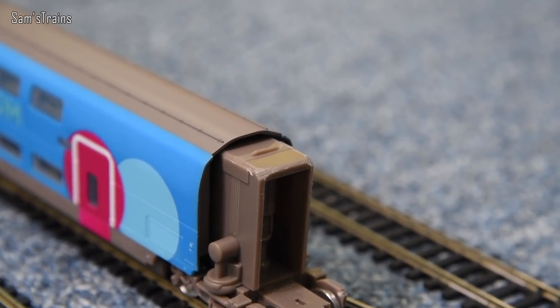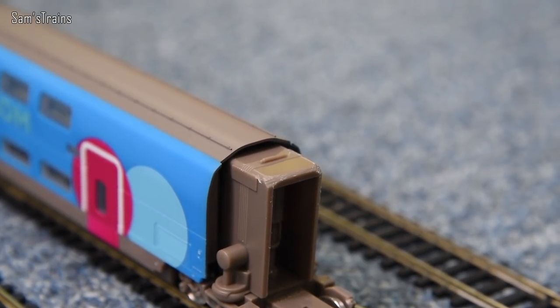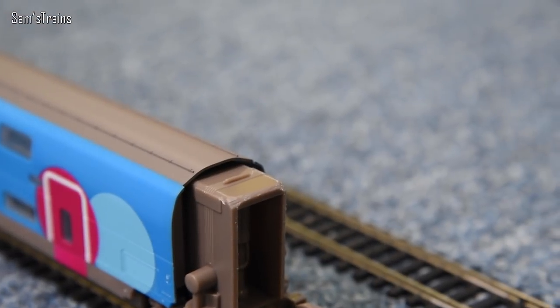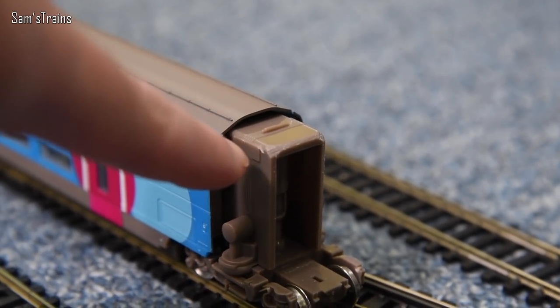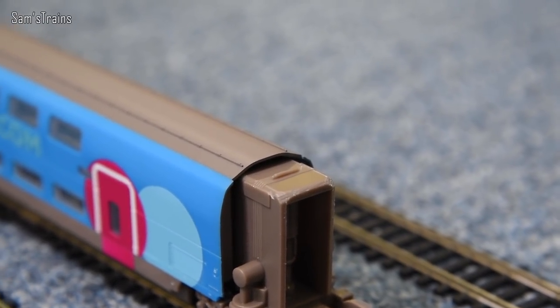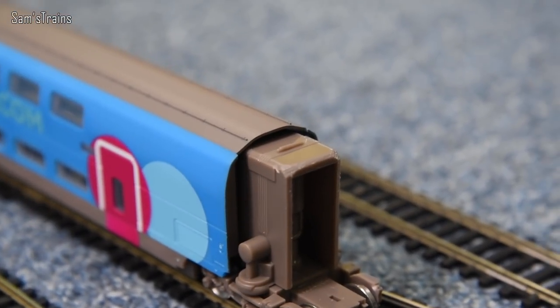Here's another slight issue for you. I was getting the odd derailment. Not every lap, every couple of laps or whatever, the centre car would derail. And it's to do with this column here. The top part here was catching on the reciprocating part of the coach and stopping it from turning properly. So what I did was I've just filed down the very corners of these where they were catching the other coach, and that's fixed it.